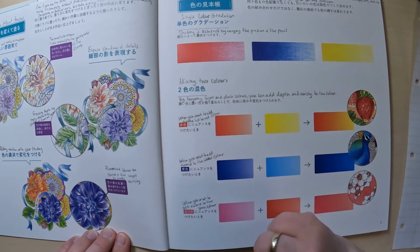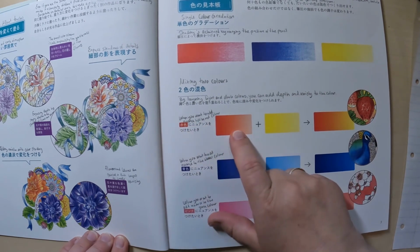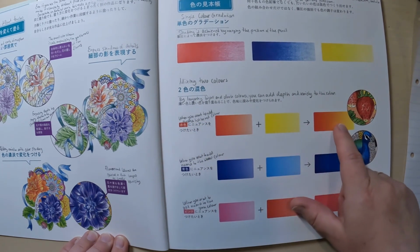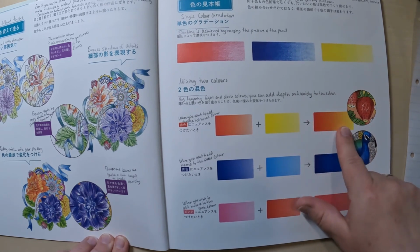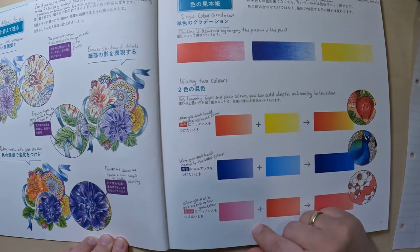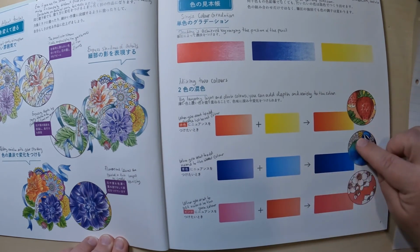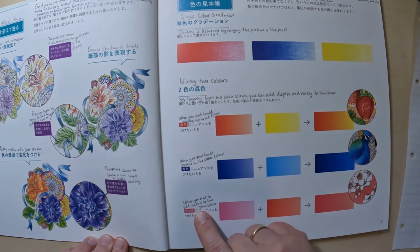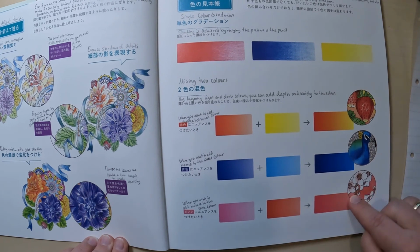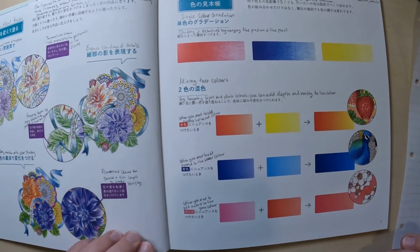By layering light and dark colors, you can add depth and variety to the color. So when you want to add nuance to the red color, you can add some yellow. We get this orange gradation you can use with strawberries. If you want to add nuance to the blue color, you can add a lighter blue color, and you can get this gradation you can use for the peacock. And when you want to add nuance to the pink color, you can add some more red, and you get this reddish pinkish color, both pink and reddish, but not deep red.